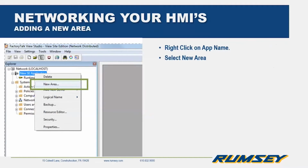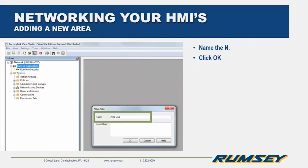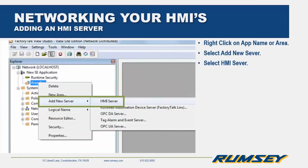So if you look at the software, I have FactoryTalk View Site Edition launched. As you can see in the banner, it says Network Distributed. You click New Area. You give it a name. I just called it Area 1 in this example. You click OK. Now we have a new area. That area now you can build on.